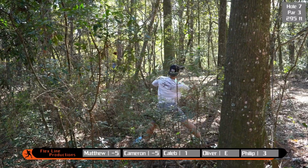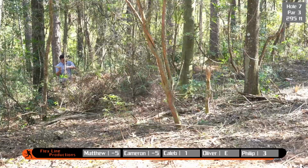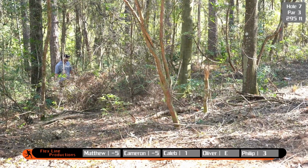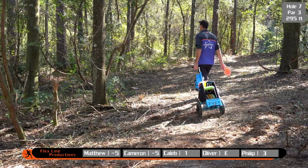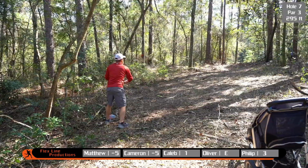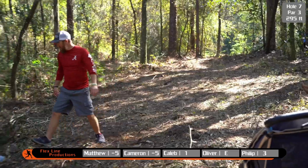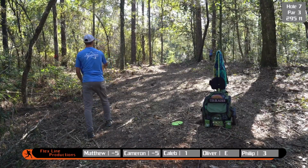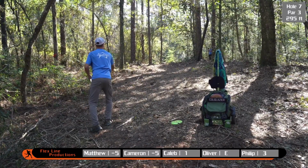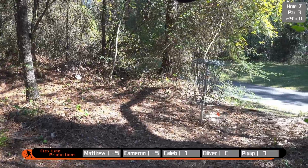So, Tait scrambling, Oliver trying to scramble, kicks off. Caleb looks to be in there pretty good. Not a problem though. He's inside the circle for his par. Tait pitching up for the par as well. I think that was for his par right there. That was his par putt. Correct. What you'll find here after navigating this fairway, scrambling and everything, you still have a downhill slope behind the basket that could lead you out of bounds as well.